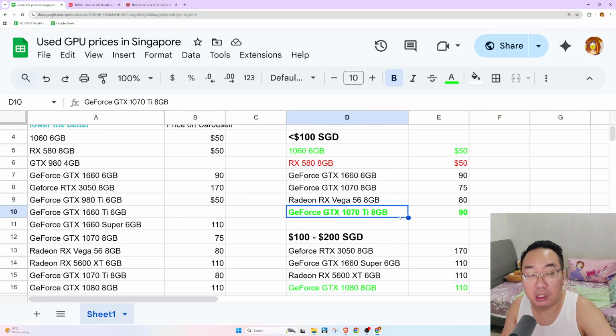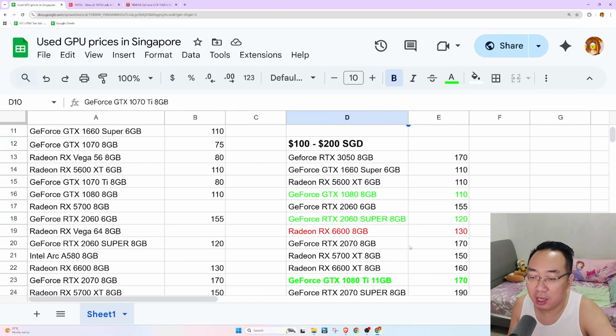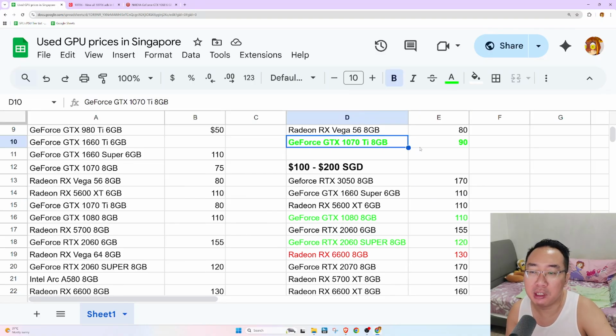You could also consider the alternatives, which is the 1080. So if you can't find any 1070 Tis, the 1080 will perform just slightly better. Same amount of VRAM, but a little bit more expensive. The 1660 Super is actually not so attractive right now because the prices for 1660 Super is more than 100 Singapore dollars, but it performs worse than the 1070 Ti 8GB.